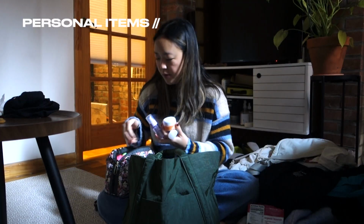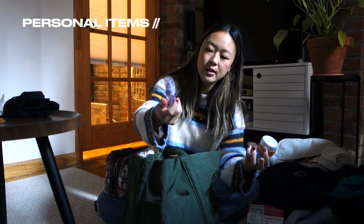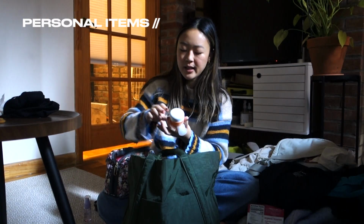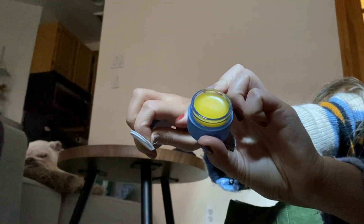I do have a few things here. So I cleanse my face with this travel size Glow Recipe Blueberry Gentle Cleanser. To take off my makeup, or I guess this comes before the cleanser, I have this mini size Then I Met You Living Cleansing Balm. I've never used it before, but it gets really rave reviews, so I'm excited to.